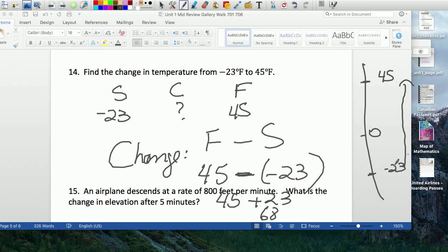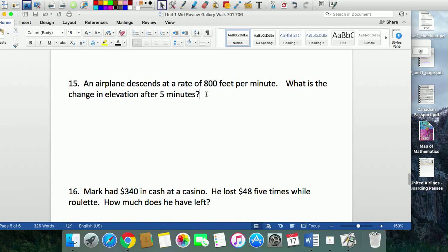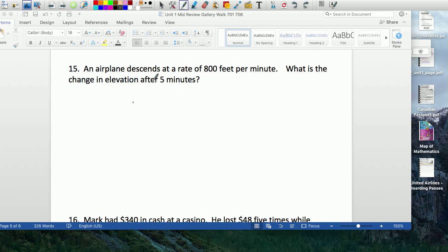That makes sense. If you're on negative 23 and you have to go all the way up to 45, you have to take 68 steps. There are 68 units between negative 23 and 45, and in this case it's positive because the temperature went up. 15. Okay, another one that wasn't too popular today. An airplane's flying. Here's your airplane right there.